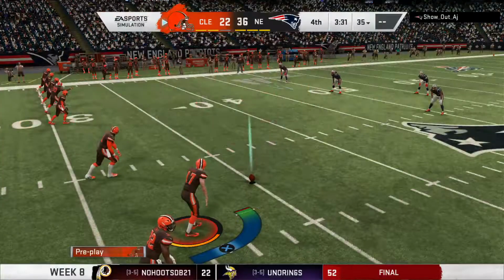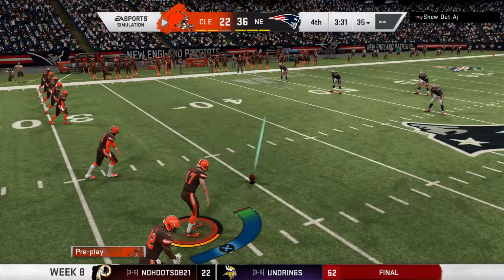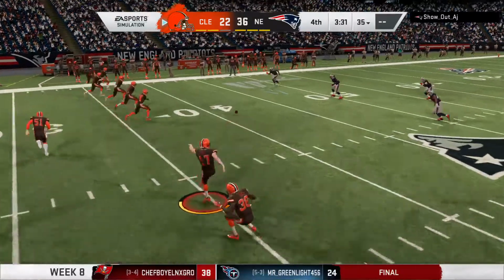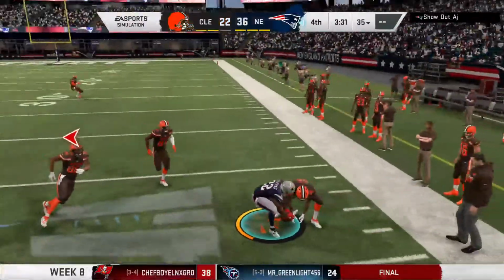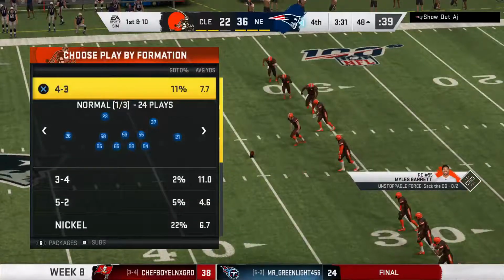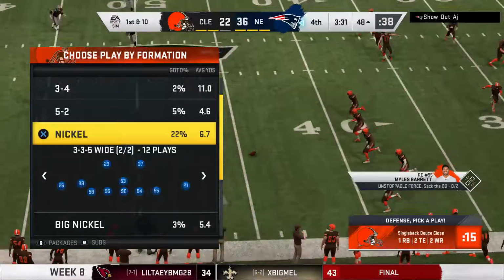2 scores down, 2 timeouts at their disposal. This is a critical onside kick. And this is secured by the Patriots. Well, 4th quarter, they felt like they needed the football back. Unfortunately, they couldn't get it.